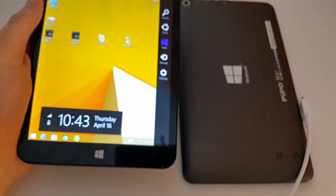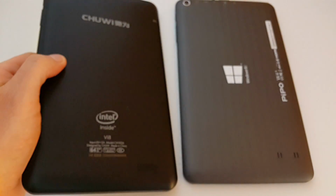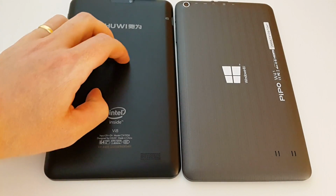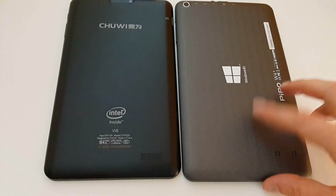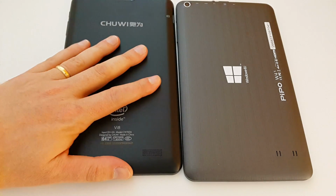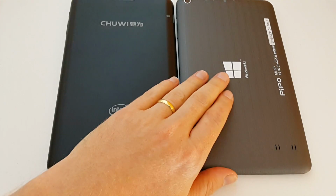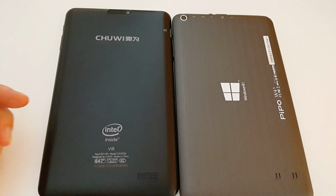So removing that. So the loudspeakers on both of these, really bad. The material used is similar. They're both plastic tablets, plasticky. There's no metal backing on these. Both have a textured back on them. This is kind of a grey colour. And then you have a black. Does kind of show up smudges and fingerprints a little more than the PiPo. The key aspects here really is the storage and the cameras that are different.